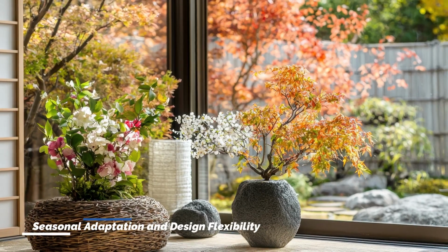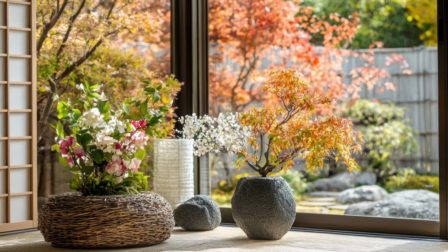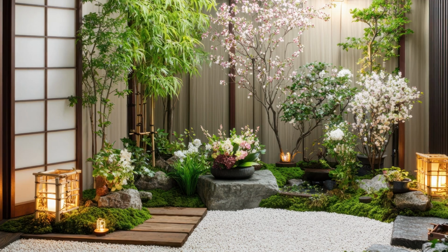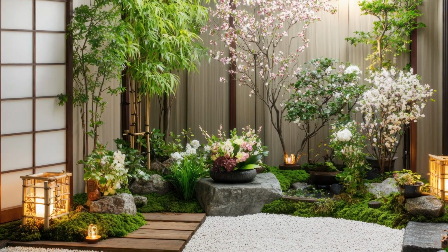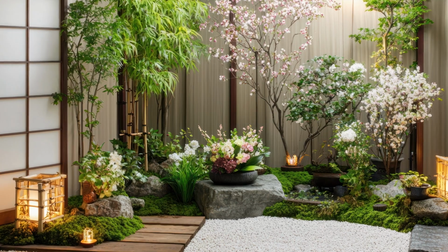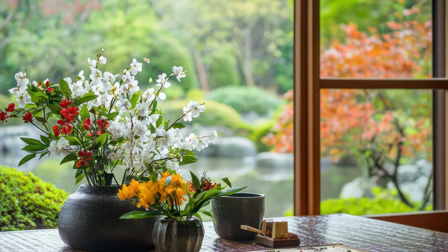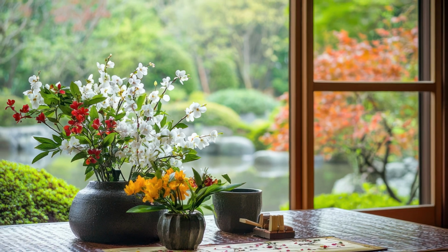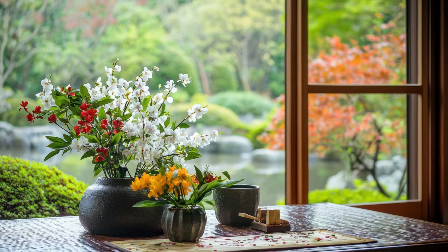Japanese gardens often change with the seasons, and your indoor retreat can follow this tradition in subtle ways. Swap ikebana arrangements to reflect blooming flowers or autumn leaves. Adjust lighting to create warmth in winter or lightness in spring. You can even change fabric accents or switch incense scents. These gentle shifts keep the space feeling fresh and aligned with natural cycles, reminding you that transformation is part of life, and your sanctuary is alive with seasonal energy.